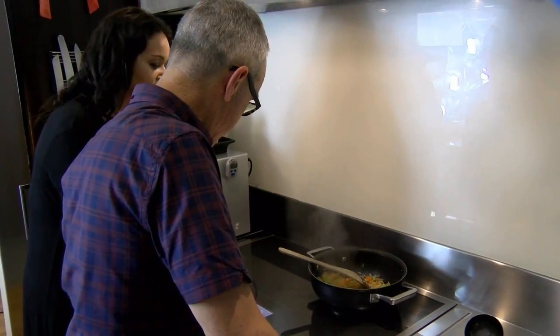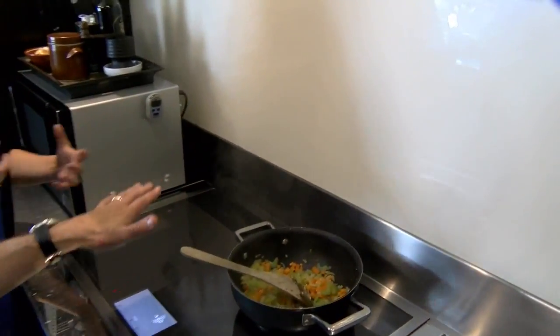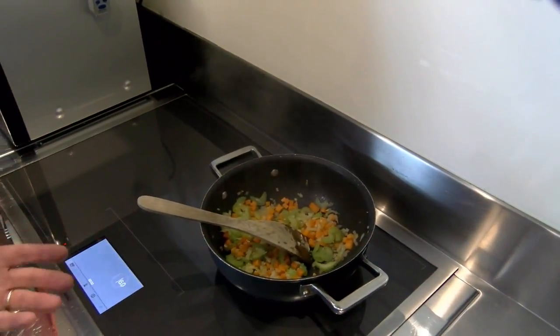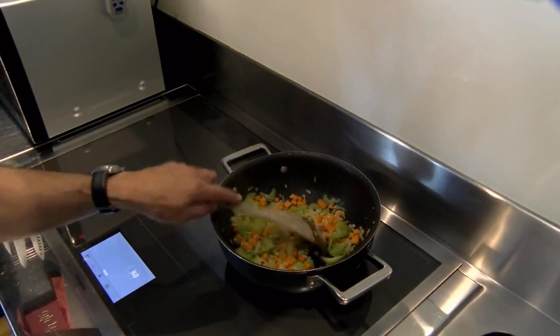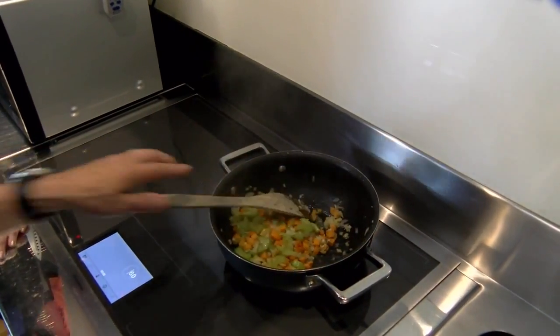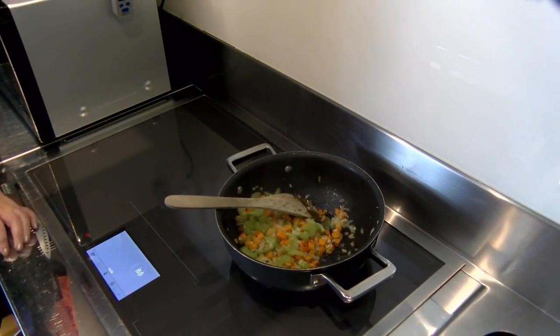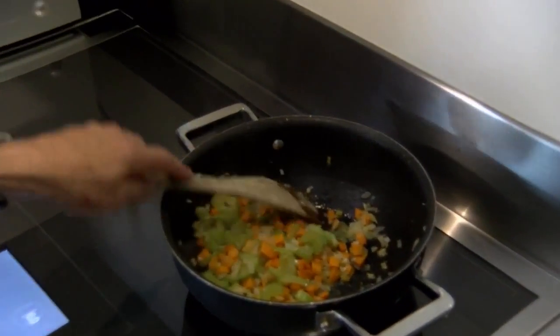So we'll turn that down a bit. Hear that go down immediately? See the noise it's making? It's changed immediately. That's how quick this induction is. So cooking really is a multi-sensory process, isn't it? Totally. You listen, you look, you taste, you smell, you feel. That's what I think I love about cooking. It's half my head, half my hands.